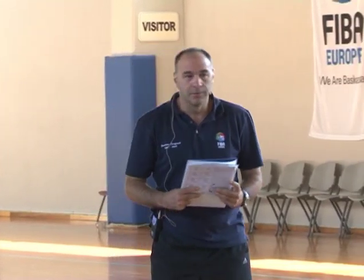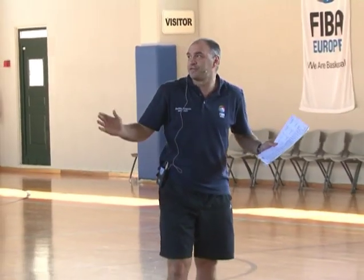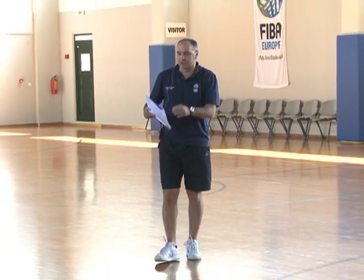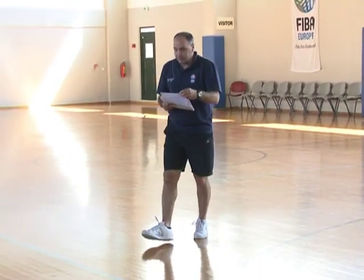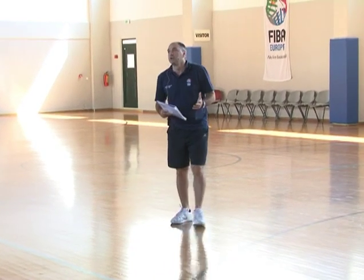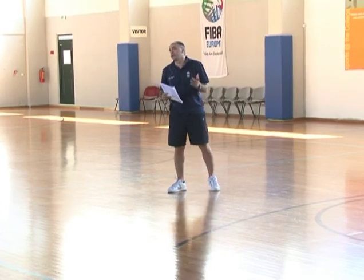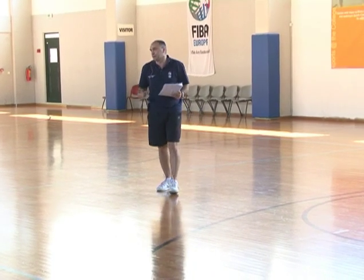Like we've been talking, a lot of offenses now start with a pick and roll. Before, maybe pick and roll was the last option in an offense. Now a lot of offenses start with a middle pick and roll or a side pick and roll or whatever. And when you make your defensive strategy for the game, there are not a lot of teams that don't use pick and rolls.